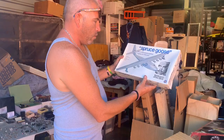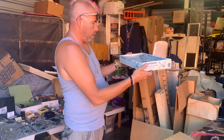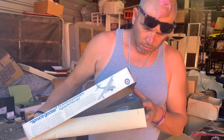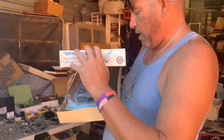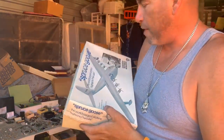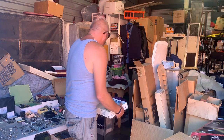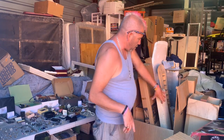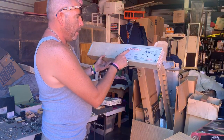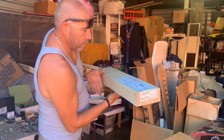But first off, we have Entex Spruce Goose, the world's largest Hughes plane. Don't know what year it is, but it looks to be complete. I like to be careful with the boxes. Not sure what the value is on this one. I'm gonna have to look all these up, so bear with me here. But model planes and model cars have very good value. I'm gonna let you know right now off the bat, cars are much better than planes, but we got what we got. Here we have a Peck Polymers convertible old timer rubber 1938 original design.